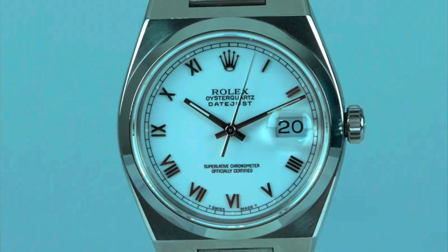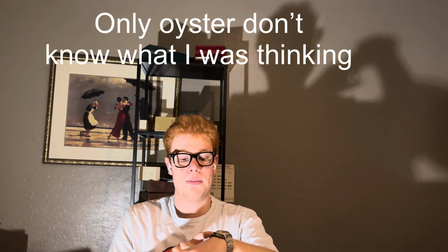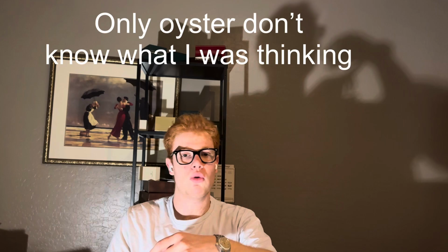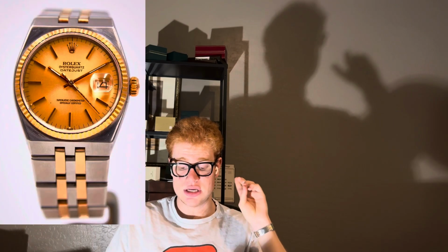So they have the 17,000 reference, which is all stainless steel. The bezel is stainless steel and the bracelets are stainless steel. I believe it comes on what we call the Jubilee version of it, but it's all steel, and it also comes in the Oyster version. They're both different because they have to match with this integrated bracelet. And then we go to the bimetal version, which is the 17013.